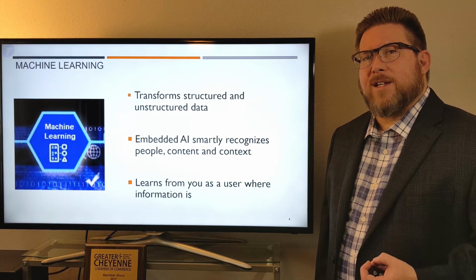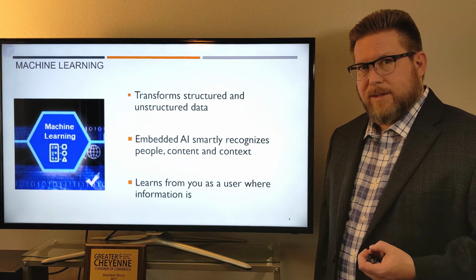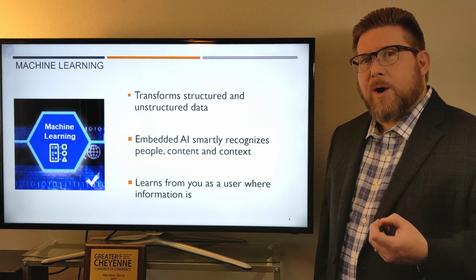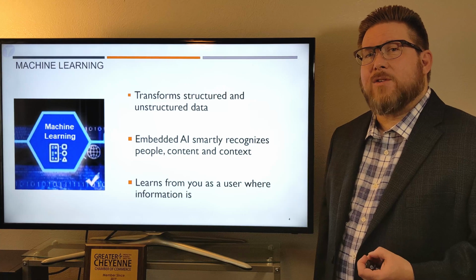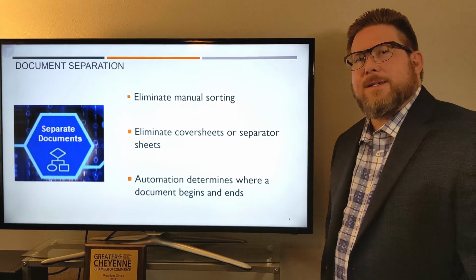Your return on investment will skyrocket. Cost savings, time savings, processing more with less. One of the foundational goals of cognitive document automation. Automated document separation.